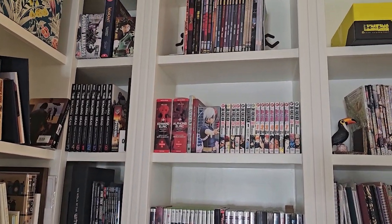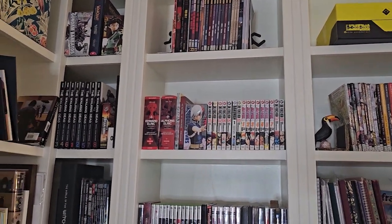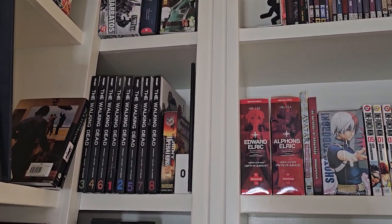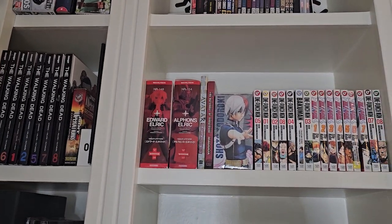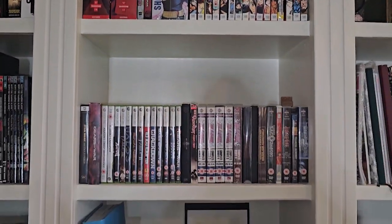But these are all the graphic novels and all of the comics and things that I have to try and keep as high as possible because the children seem to think that The Walking Dead is suitable for them. So this is the one room I do try and keep the children out of. They have the run of the entire house, but not the library.